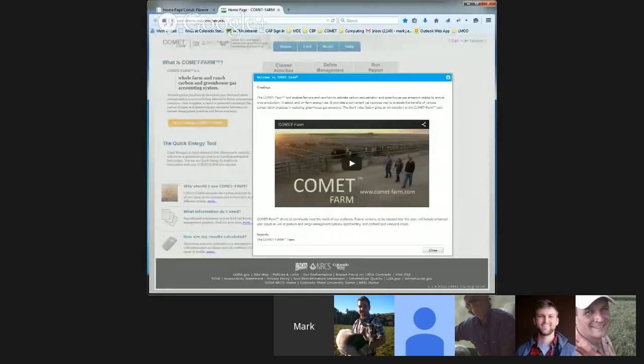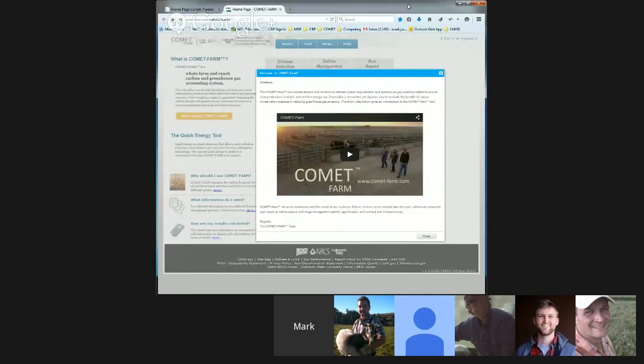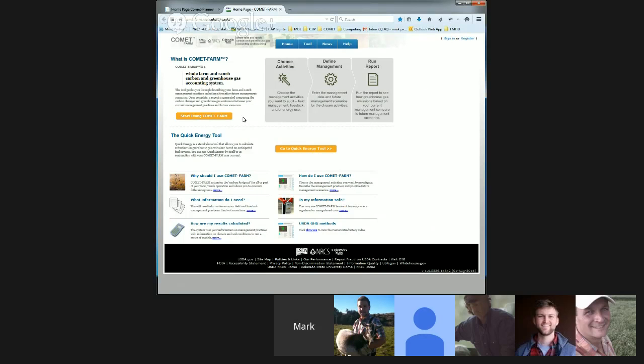Okay, you now all should be able to see the Comet Farm browser that we have here. So this is what Comet Farm looks like when you first come into it. The URL is cometfarm.nrel.colostate.edu. The first thing you'll see is this browser right here. You can watch this introductory video. I'm going to skip it now, but I encourage you to look at it if you haven't been there. It gives you a quick summary of the tool's capabilities. This is our splash page, and I'm just going to take us straight to using the Comet Farm tool, but you can also go straight to our quick energy tool here.